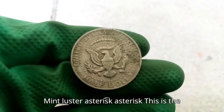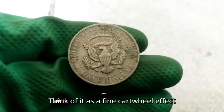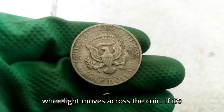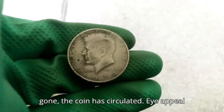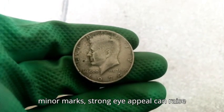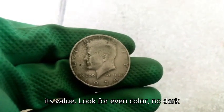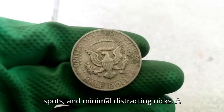Mint luster: this is the original shine from the minting process. Think of it as a fine cartwheel effect when light moves across the coin. If it's gone, the coin has circulated. Eye appeal: even if a coin has minor marks, strong eye appeal can raise its value. Look for even color, no dark spots, and minimal distracting nicks.